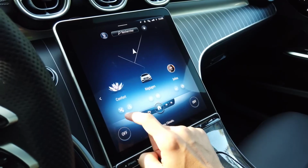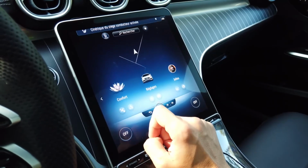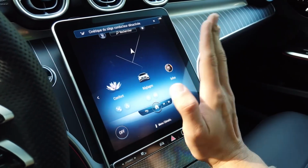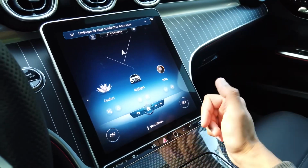Below, for example, comfort. When I go into comfort, I can access the seat kinetics. I can activate or deactivate it from here. Kinetics will occasionally shift the seat slightly to keep you from falling asleep on long trips.